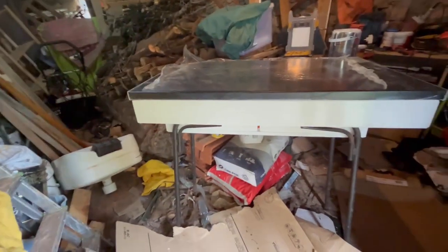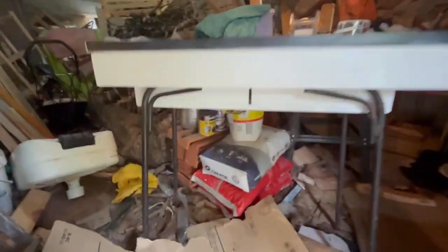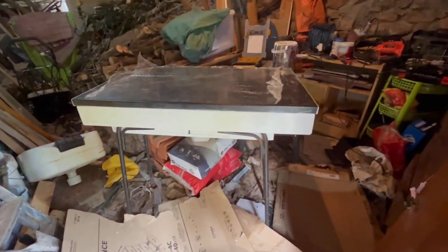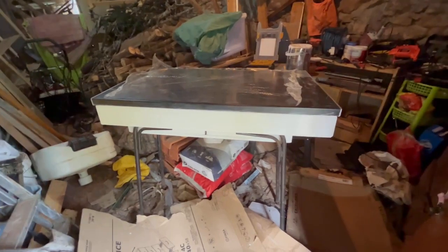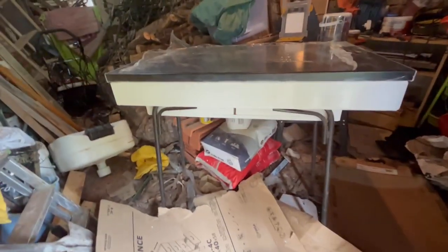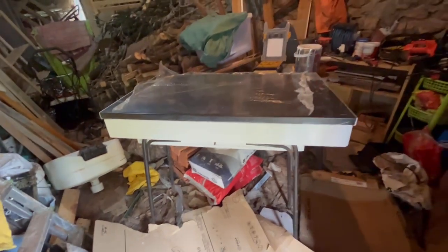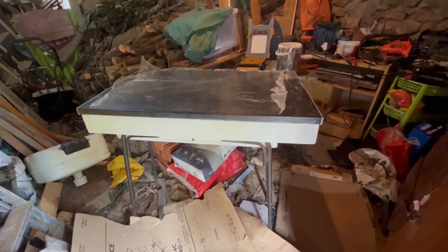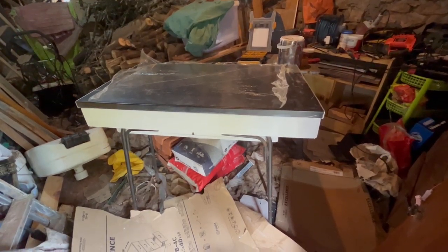So I've given the sides a coat of white paint, and also painted underneath white so it looks a bit better. Obviously it's a reused table, but hopefully it gets that sort of rustic look and fits in with the modern look of the kitchen now. So next thing, let it dry and then move it down into the kitchen.